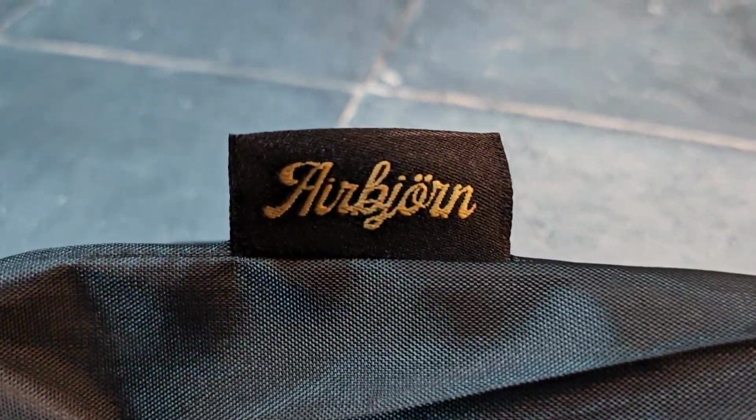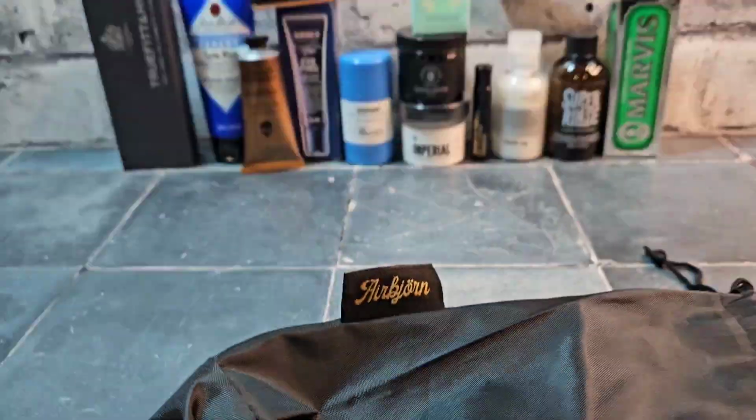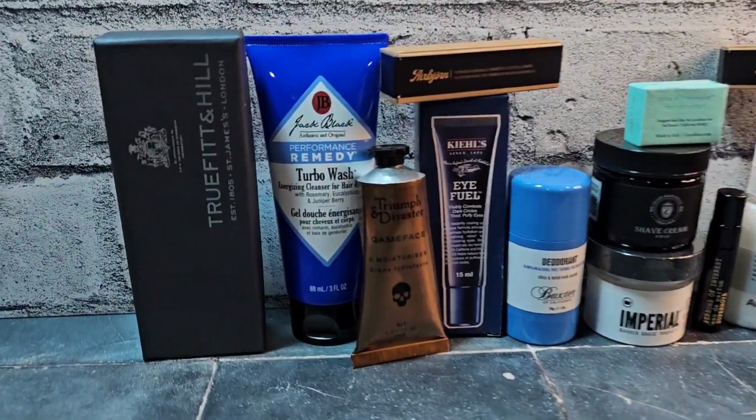So, in so many words, here is your travel kit of pretty much absolutely everything you're going to need on a trip, ready to rock for you.